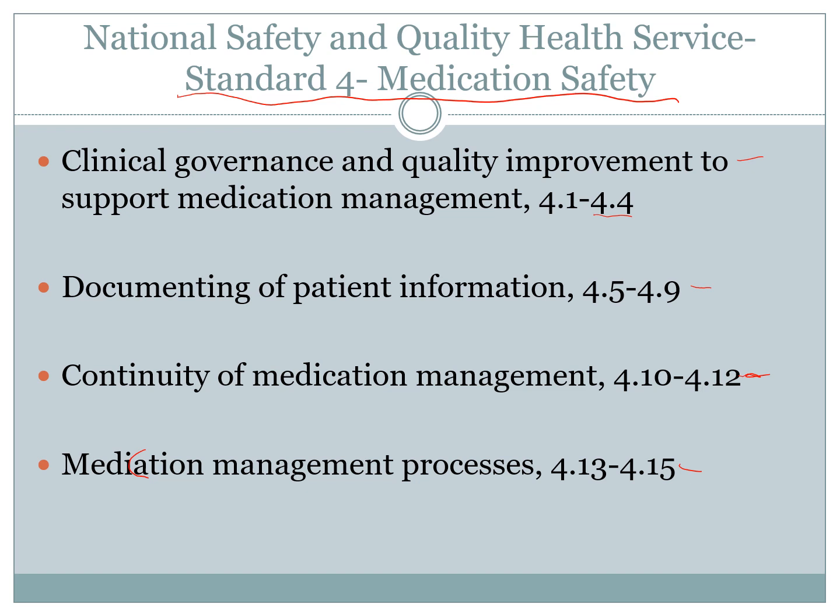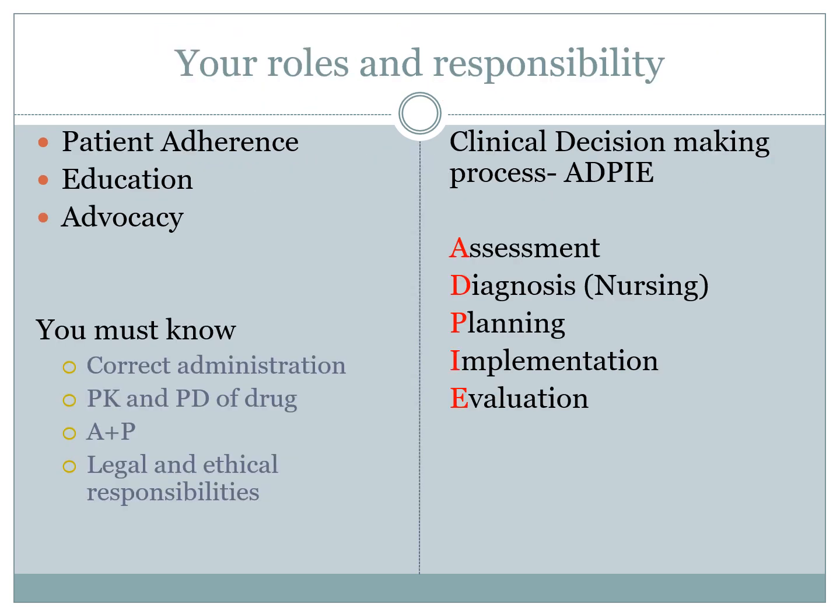Just so you know, if you want to go right to the source, then you can look up the National Safety and Quality Health Services, and you can read those actions 1 through 15 if you wish. Moving down from high-end policy and stuff that you probably don't care about or you don't necessarily have to know, but what you do have to know is local policy and what your roles and responsibility are.